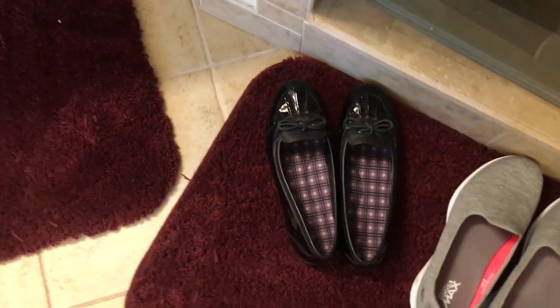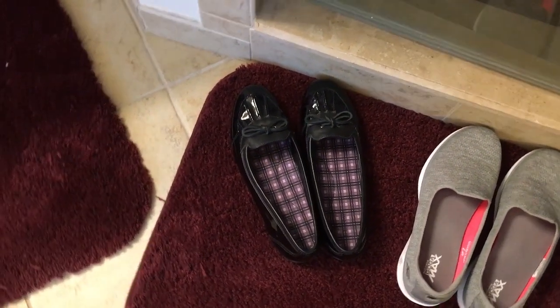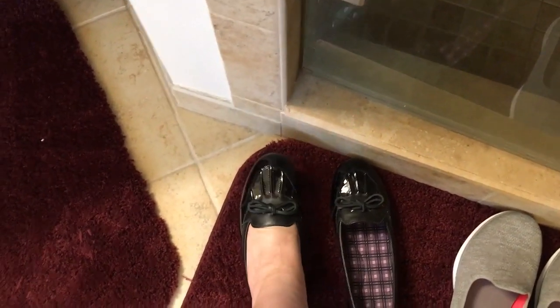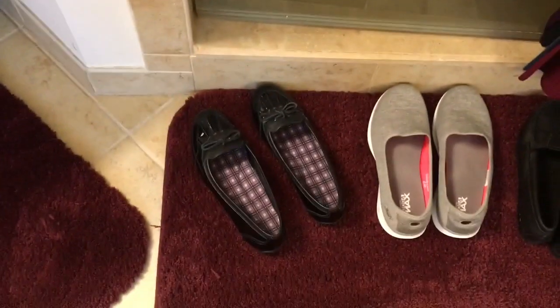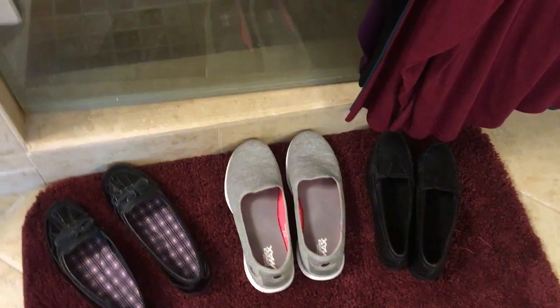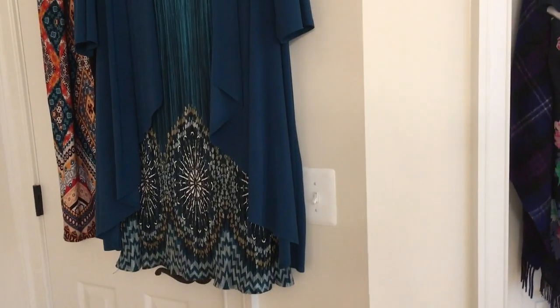And then these are the shoes, waterproof shoes. Your feet will not get wet in these. And of course, these are probably dressier than some folks have planned to take or taken. But I'm going to be a little dressier probably than some. So those are the shoes.